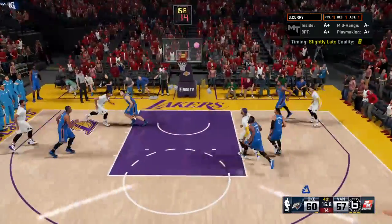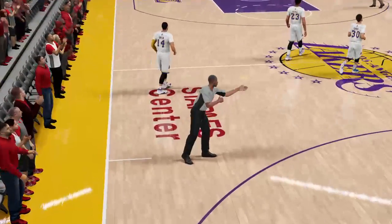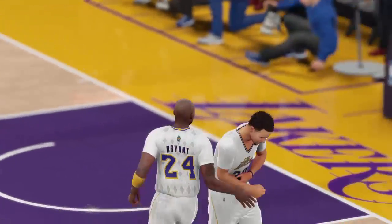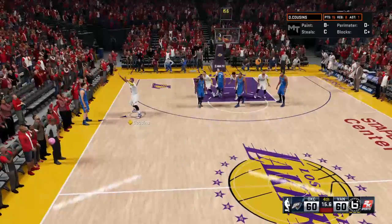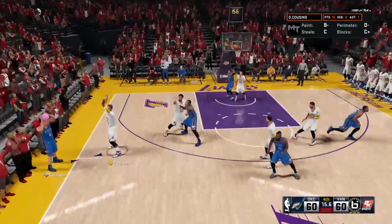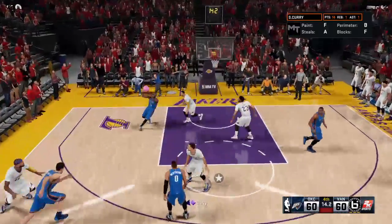Cousins with a screen on Westbrook. Oh, wow, a huge basket to tie the game. Now a timeout called by Oklahoma City. The score is tied at 60. 15 seconds left in the fourth quarter.